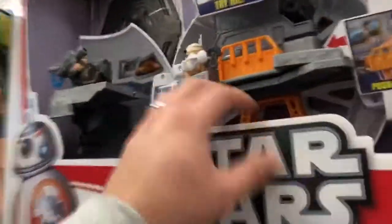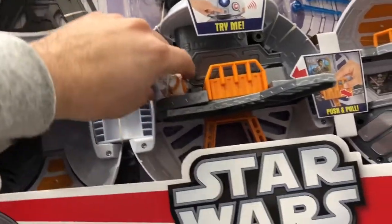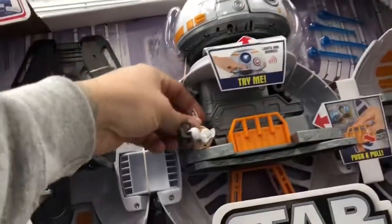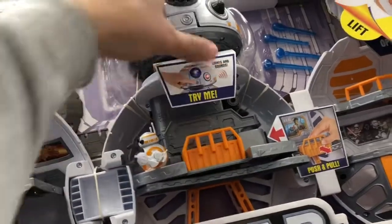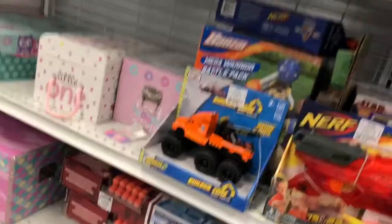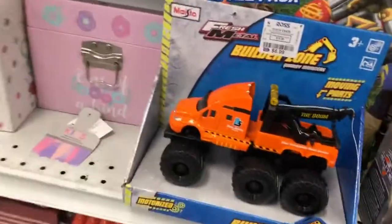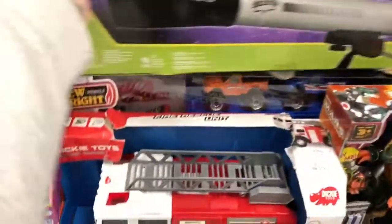This cool little BB-8. Jeez. BB-8 little stand here. It's pretty neat. How much is this? $20. Wow, that's pretty cheap. It's cool, $20. Is it guns? Little kid stuff. Let's see what they got over here.